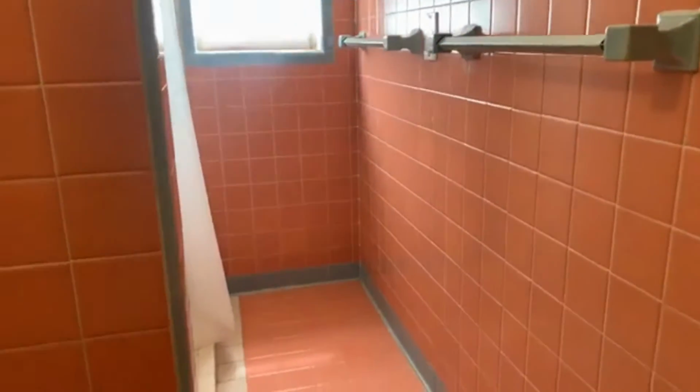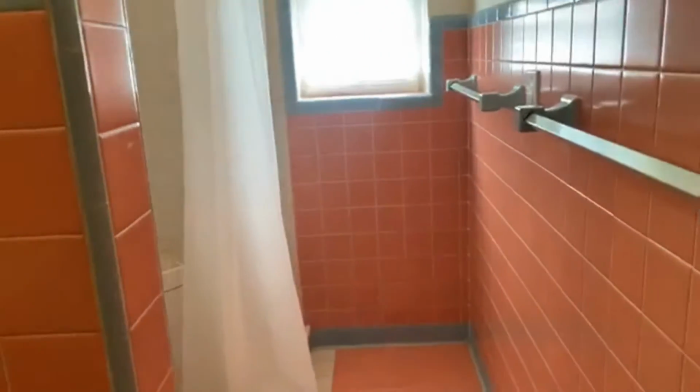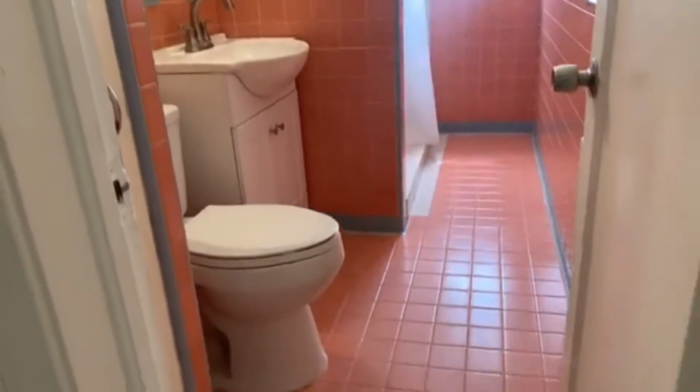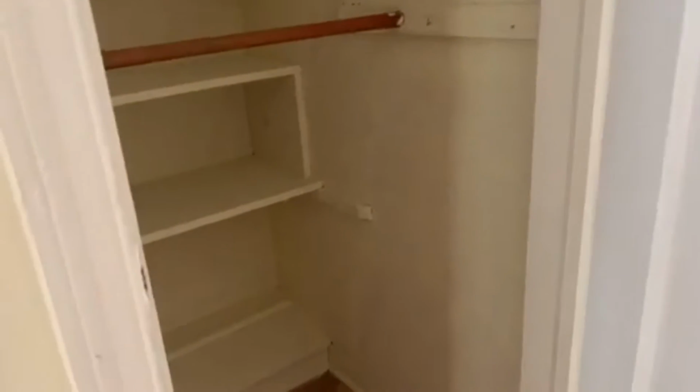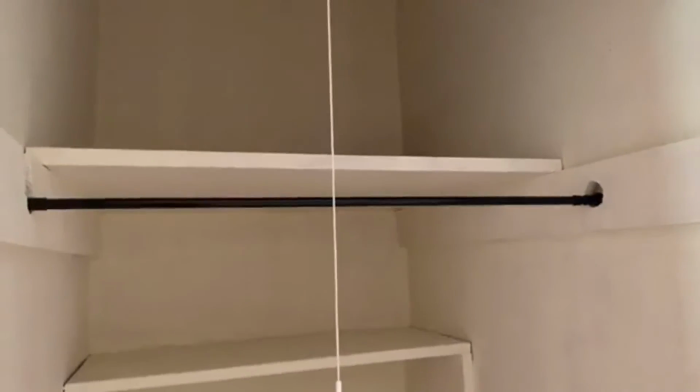And then here you have your second bathroom for those two bedrooms. It's also a shower. Closet. This one is a really deep one, so you could also hang clothes in here if you wanted.